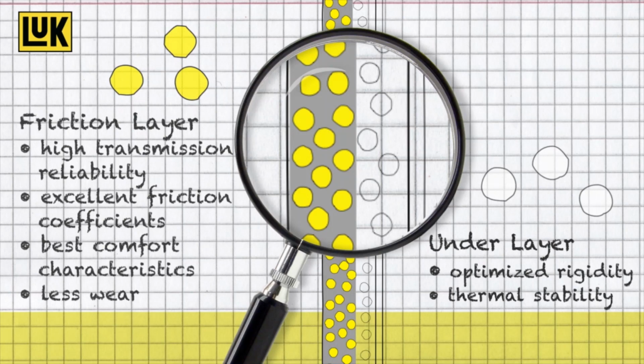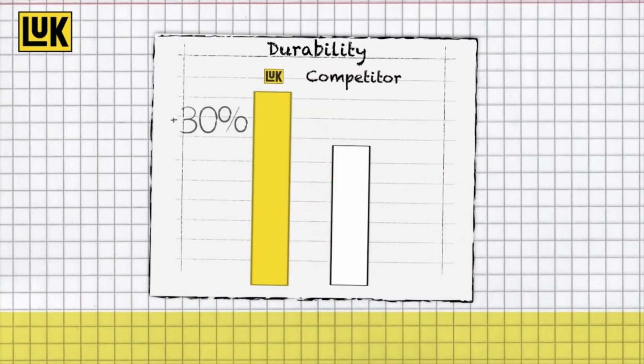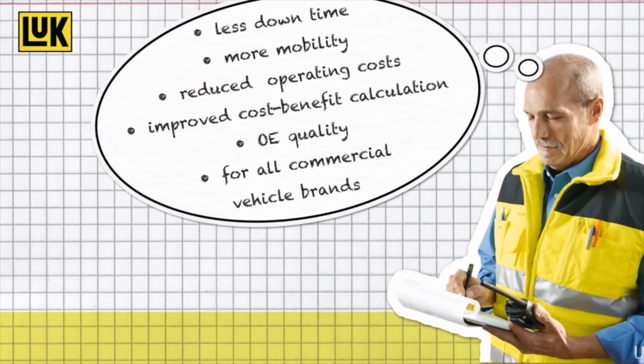In addition, the wear rate is significantly less. With this lining, the LuK clutch system achieves 30% more durability than conventional technologies. Due to this increased operating life, you can significantly reduce the downtime of your trucks as well as your operating costs. The high quality of LuK clutches meets the stringent OE standards.